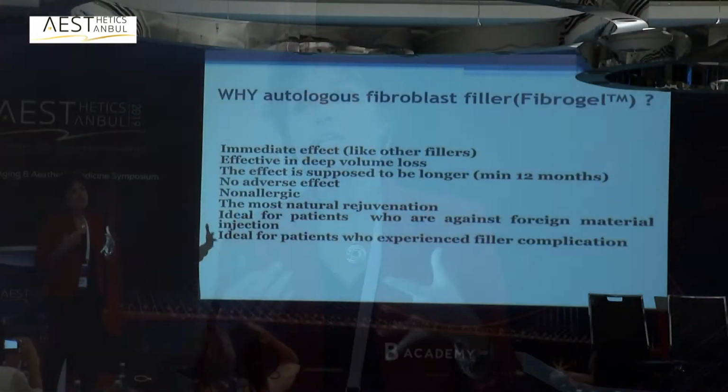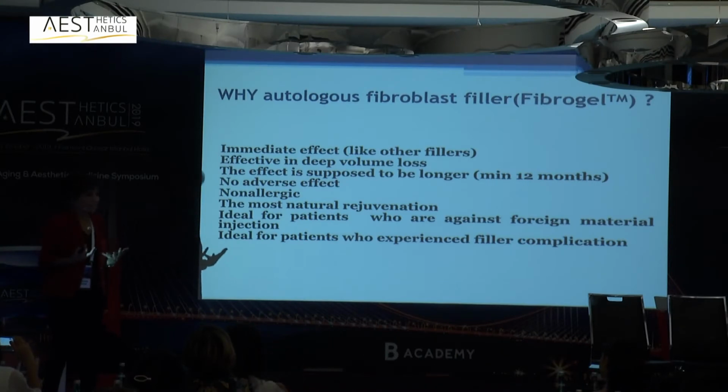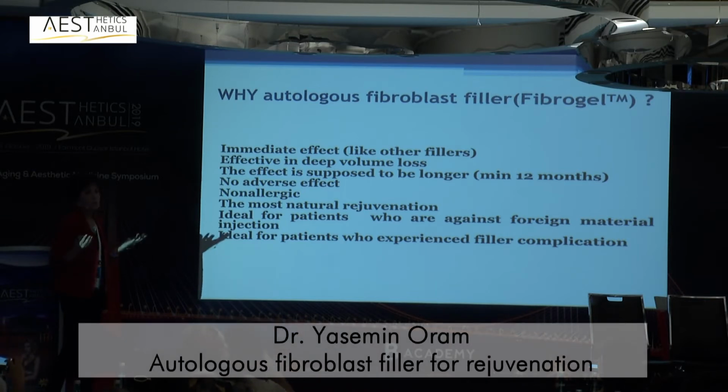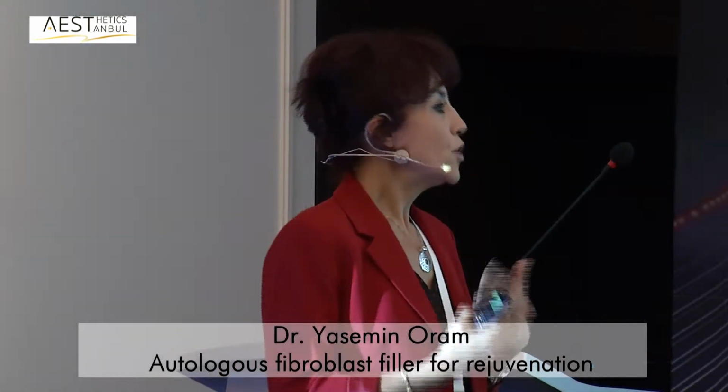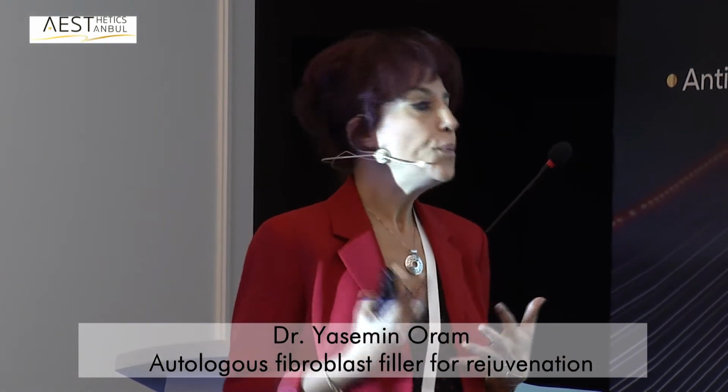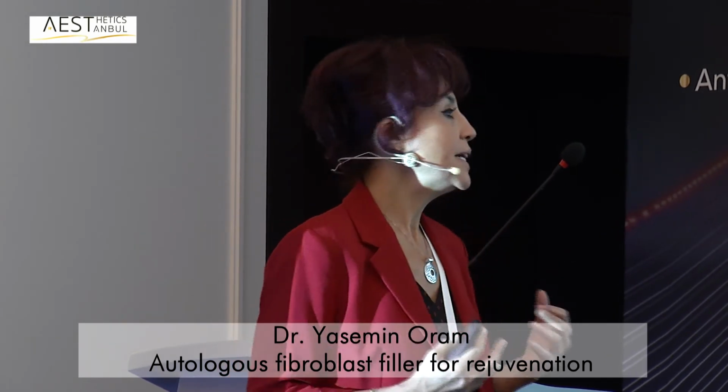Why autologous fibroblast filler? Why fibrogel? Because we see an immediate effect like other fillers. This is important because patient satisfaction increases in this case. It's effective in deep volume loss. The effect is supposed to be longer. No adverse effect, it's purely autologous. Non-allergic. The most natural rejuvenation. Ideal for patients who are against foreign material injection, and ideal for patients who experienced filler complications before.